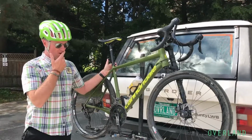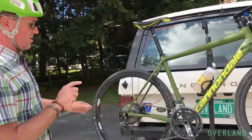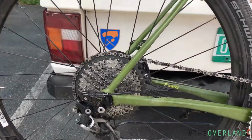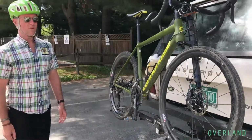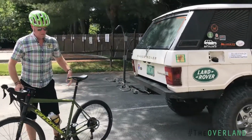Got the slate ready to go. Been modified a little bit with some lower gearing, better tires, carbon wheels, lightens it up a little bit. On the back of the Bumble, which is my 94 Range Rover Classic, which is our lead race vehicle. So we're getting it down. We're going to do the whole course.